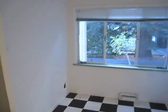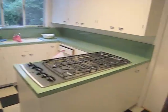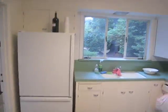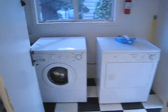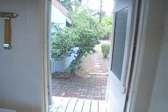Little dining, eat-in nook. A beautiful stovetop, just a little out of scale with the rest of the kitchen. Beautiful 1950 era oven. And then in here we've got the laundry room. We went ahead and bought these from the old owner. And water heater behind here. You know, that's for you, Dad. I know you'd want to know where the water heater is. So backyard, we'll go there later.